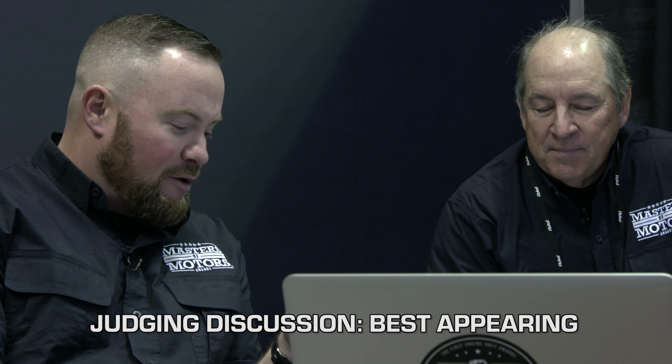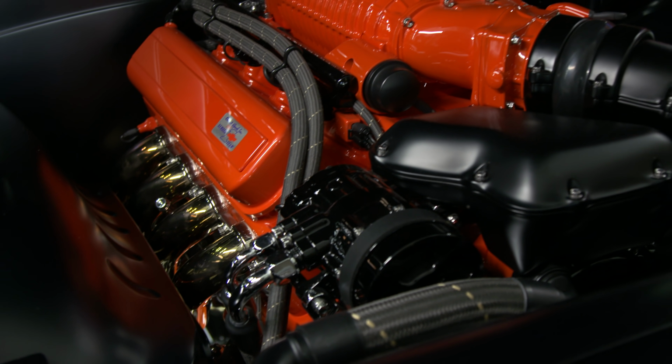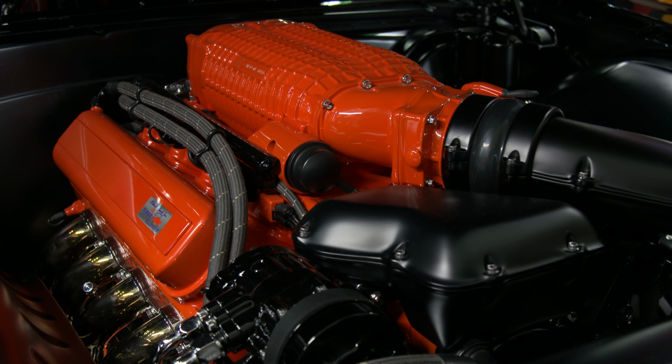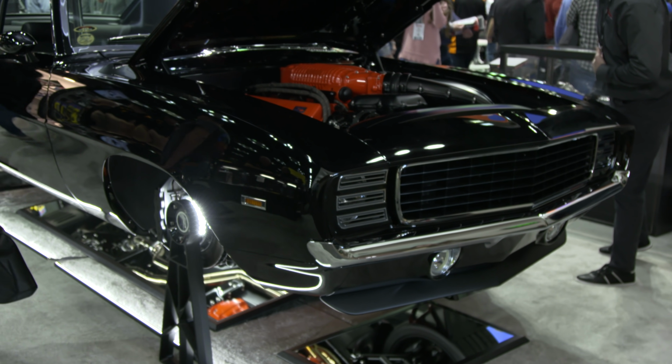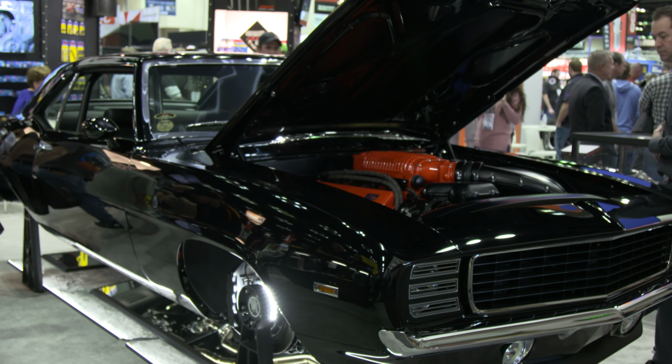Yes. There are a couple of these I think we can knock off quickly, and others are going to require some more debate, but I think we start at best appearing, which I think is almost a unanimous vote. Kyle Tucker's car was one that we immediately saw. So best appearing, we can knock that off the list. Kyle Tucker's Camaro, it's gorgeous, just black paint for days, and the orange engine's really nice.